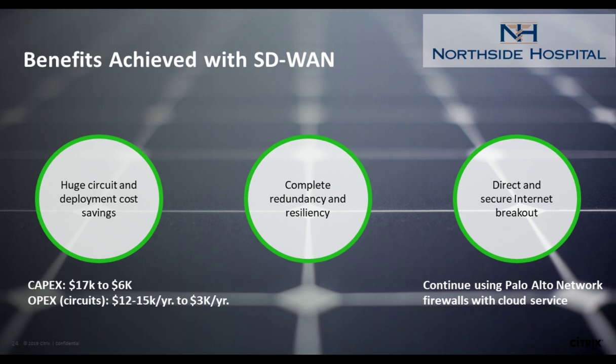As to the benefits of SD-WAN, there are tangible benefits that Northside has observed. In many cases, they were able to see the benefits of complete redundancy and resiliency almost immediately by utilizing existing network infrastructure and utilizing the backup circuits that previously just sat there idle. This resulted in an immediate increase in bandwidth as well as resiliency.